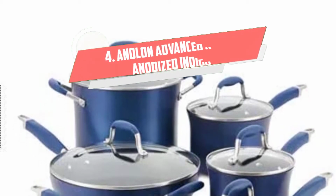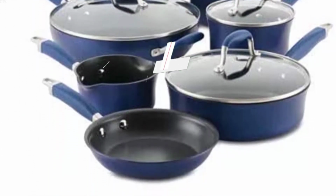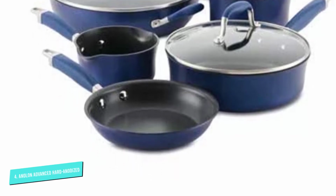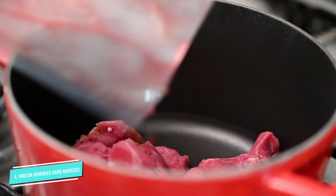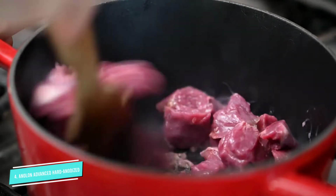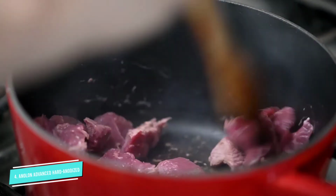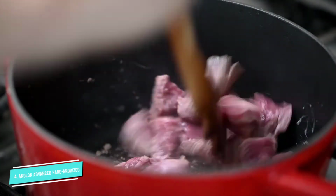Number 4. Anolon Advanced Hard Anodized Indigo. In previous tests, we were very impressed with Anolon's ability to distribute heat evenly, maintain a steady simmer, and make scrambled eggs without oil. We also liked how their silicone-covered stainless steel handles stayed cool to the touch during cooking.